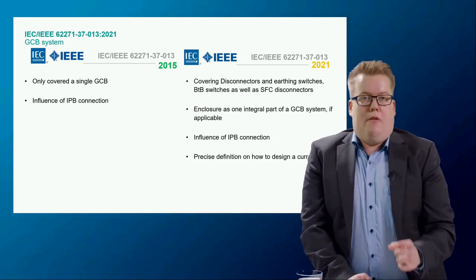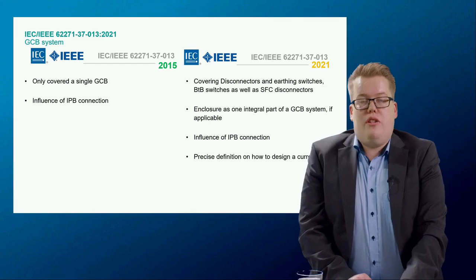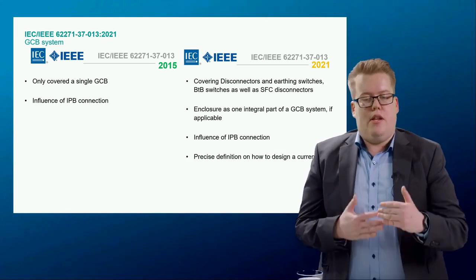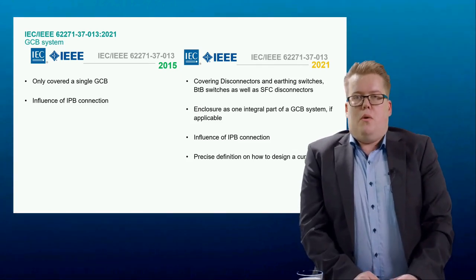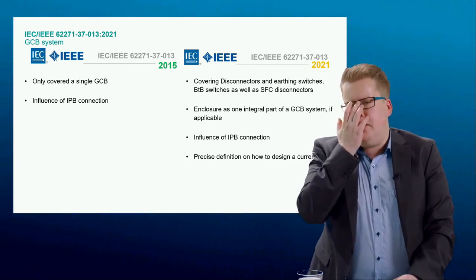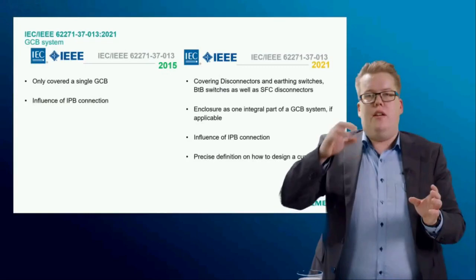And last but not least, for the GCB system, we are always asked how to define a current path. In that case, the standard committee gives you a very clear and hard definition on how to design and how to select the current path. For example, for a main branch having just one ingoing, one outgoing without any auxiliary branch, there is no need to design it on the sum of both short circuit currents, but only on the higher stress, depending on whether it is the system source rating or the generator source rating.